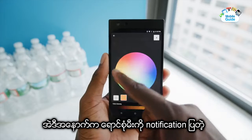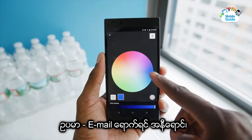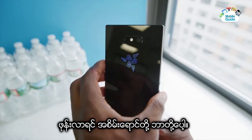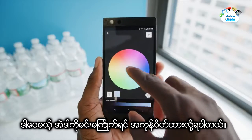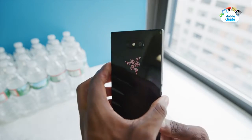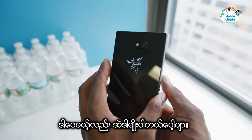And Razer told me you'll even be able to use this as a notification LED. So if you get a tweet, for example, it'll glow blue. If you get an email, it'll glow red, green for phone calls, etc. That's actually pretty sick. But of course you can turn it off all the way if you don't want it. It is pretty faint to begin with, especially in this brightly lit environment, but it's there.